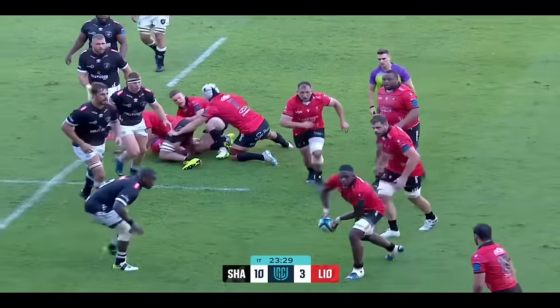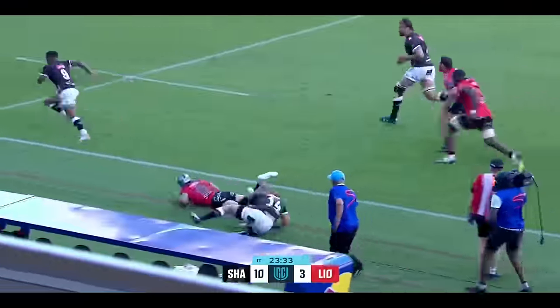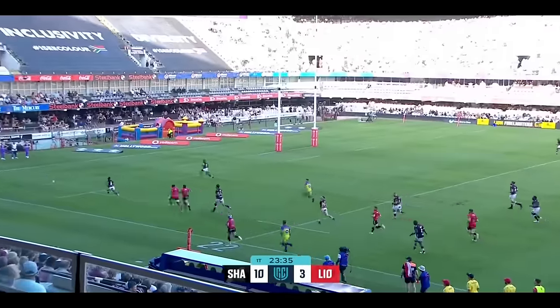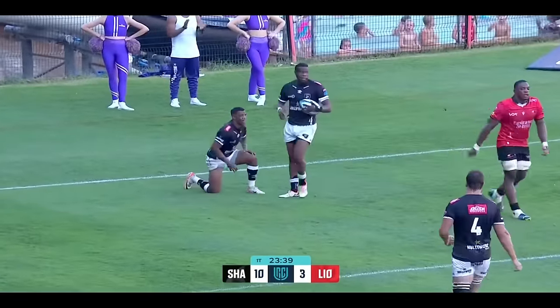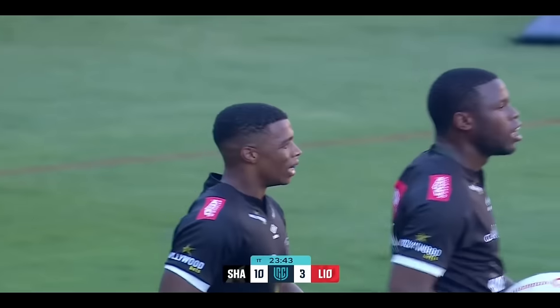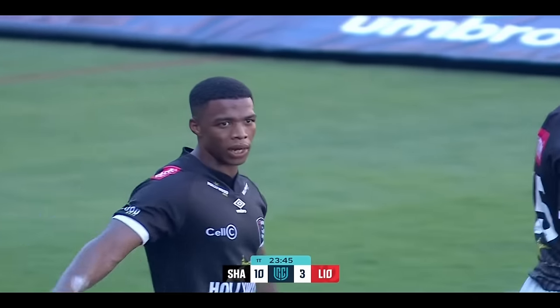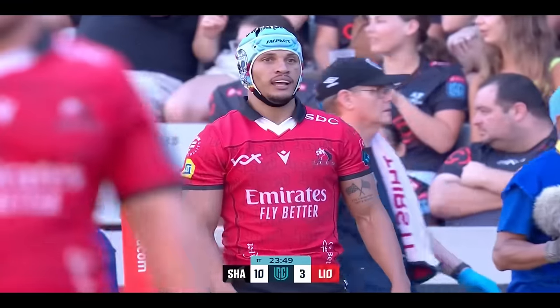JP Smith at halfback. Pass straight into the bread basket. Marius Lowe hangs it up expectantly, and Edwell Funamadova puts in the grabber, goes just too long. Morne van der Berg was the man who cleared out at the breakdown, which is why there was a tight forward at scrum off.